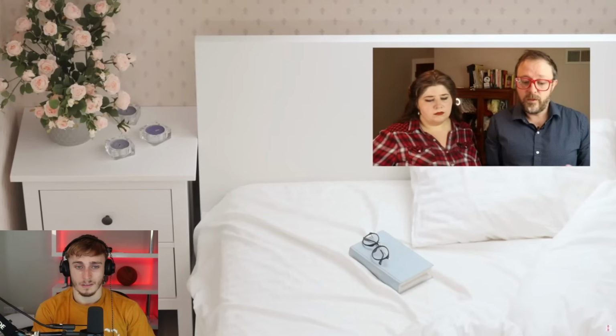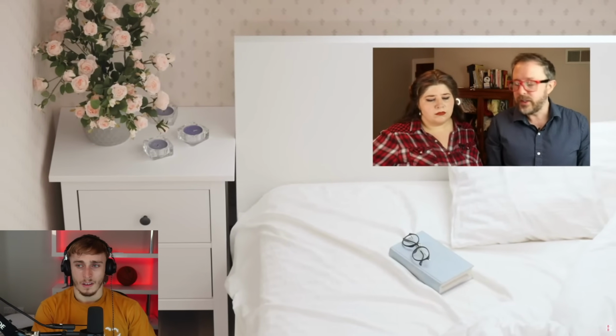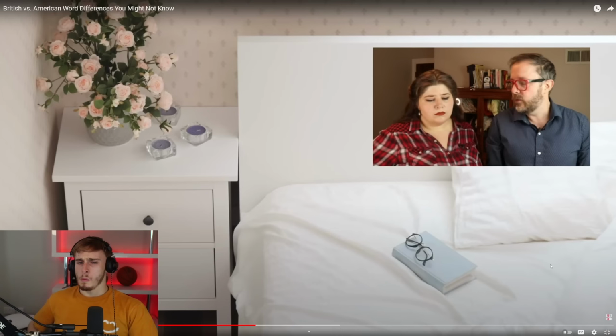In the past I have talked about bedroom differences between Britain and America, but one thing that I forgot to mention is the area at the side of the bed where you store things at night. What do you... Bedside table. That's not a table, though, is it? Just drawer?